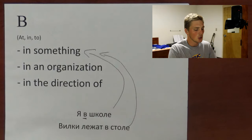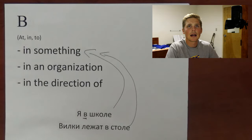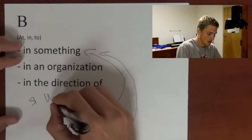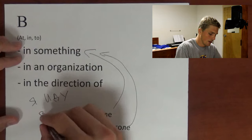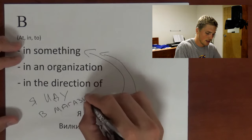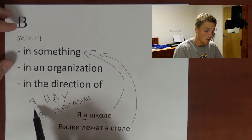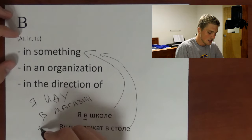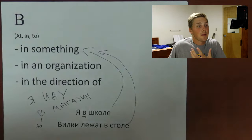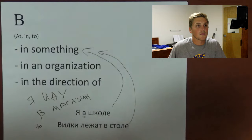Let's see how we can use in the direction of. Let's say I want to say я иду в магазин. I'm going to the store. Я иду в магазин. Я иду в магазин. So I am going to. So в in this case is going to replace to the store. So once again, we use the preposition v to replace prepositions at, in, or to. Okay.